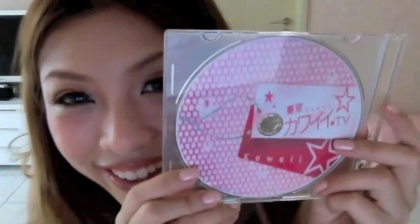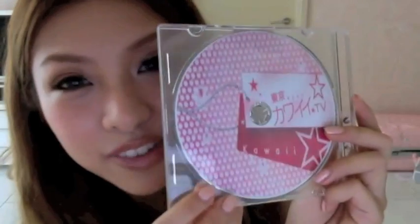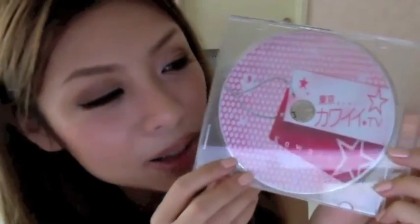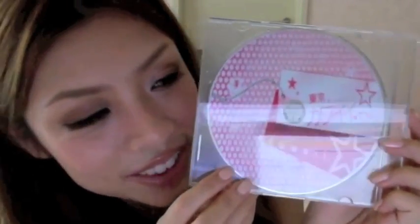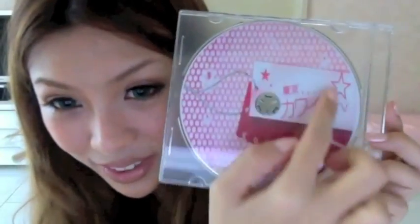Look what I got! This is not a shopping item, but it's a present from my host family. They watched my Tokyo Kawaii TV episode on TV and they recorded it and burned the CD for me. They even put a sticker label over it. They're so sweet.